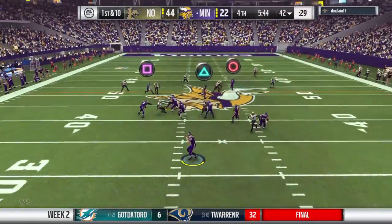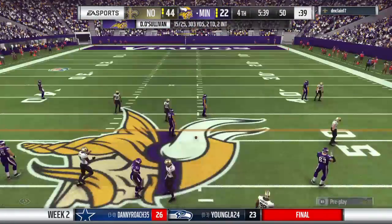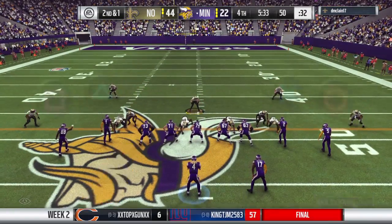Now a play fake here on first down. He's got his man on the crossing route. Give him 9 there on the first down completion. And there they went, crossing route against the zone defense. What do you think of that?